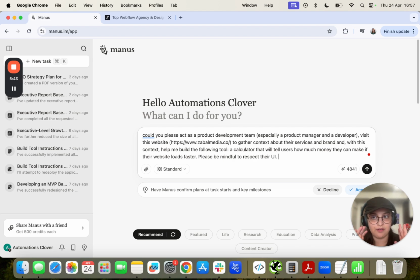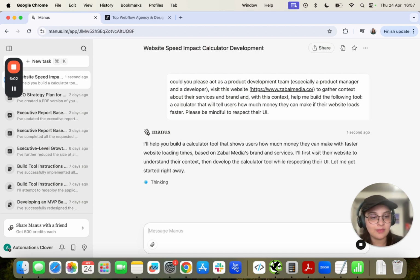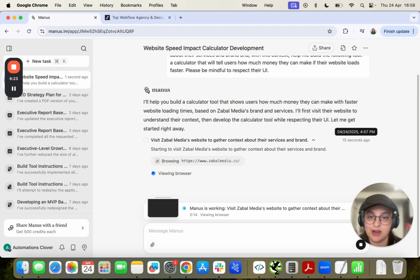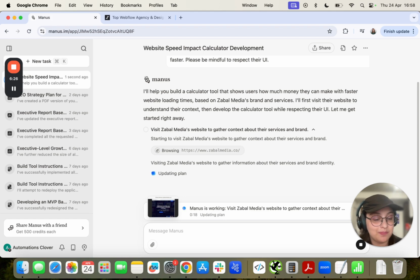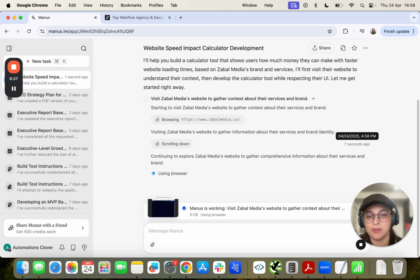So I won't give a very complex instruction. I want to see how it goes with high-level instructions, leaving it very open to rationalize and do its own research, essentially. So let's see the behavior. Since we want to test the exact behavior, I will try my best to not skip anything or pause the video. So if you want to 2x the video right now, because we will be waiting for Manus to give us its suggestions, then please feel free to do that. But I will try my best to not cut any important part, so you will be able to see exactly how Manus behaves.